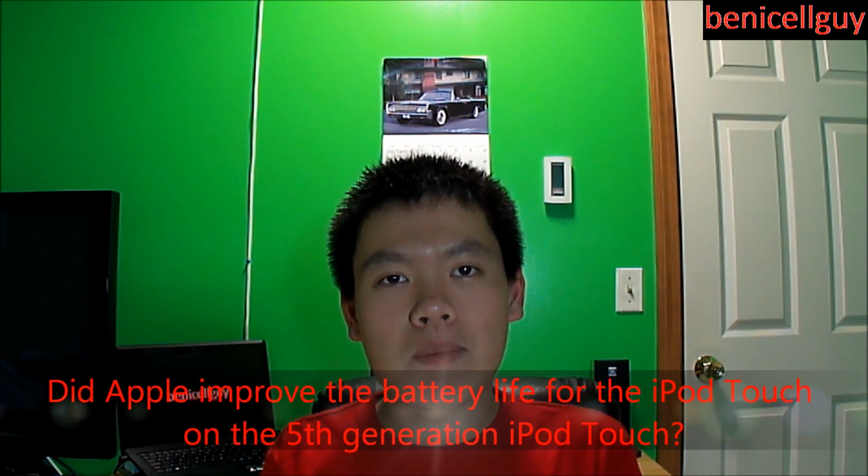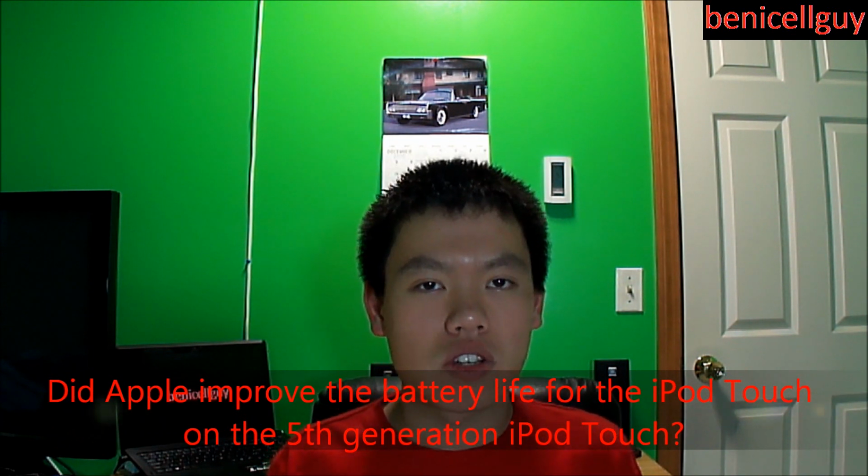So I have a question for you guys today. Now, we all know that the iPod Touch 5th generation has recently just been released by Apple. My question to you guys is, did Apple improve the battery life for the iPod Touch on the 5th generation, since it has a bigger screen, a 4-inch screen, so you have 5 rows of icons plus the dock, plus a better camera. Somewhat like iPhone 4S specs with an A5 processor and all that good stuff, whereas this one was only an A4, so this one was pretty much its own thing.